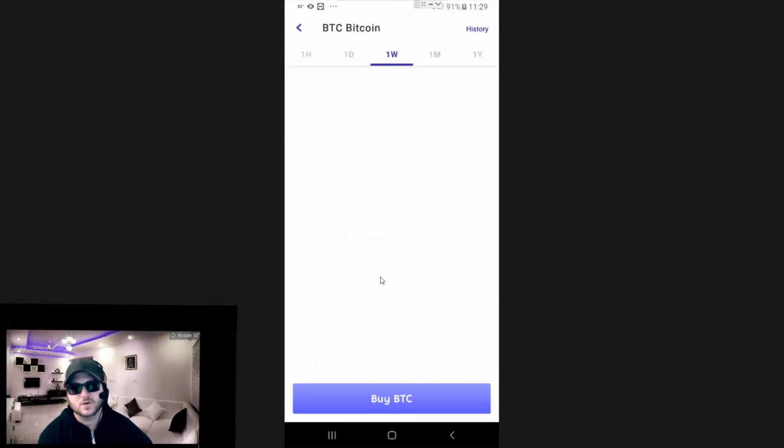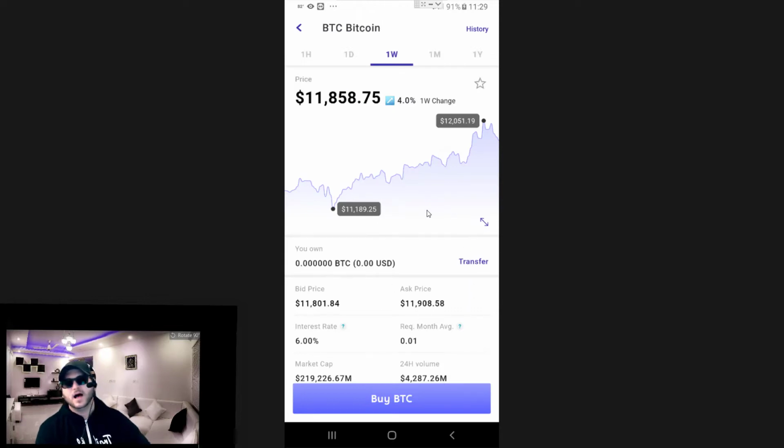The fees are extremely low, and if I go into Bitcoin here, for example, there's really not too big of a difference in the price that you're going to pay if you're buying versus the bid price here. So you can see if I was to sell my Bitcoin here, it's going for 11,802 for each of your coins, or you buy at the asking price of 11,909 versus the 11,859. So you can kind of do the math there and see, obviously they are taking a little bit of money based off what they give you or what they sell it to you for, which every single exchange does.